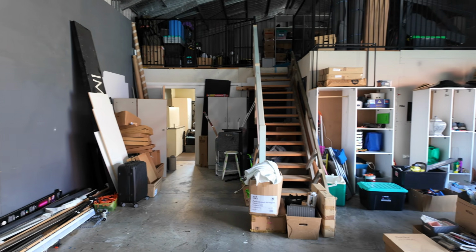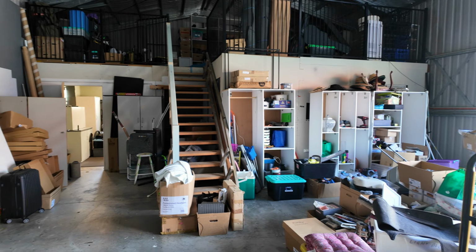Storage is another thing I need to consider. I need to be able to store my stuff away just so that it's not going to look cluttered, so that it can look clean and a more comfortable space for people to be in. I need to consider my lights and my modifiers, where to store them, where they're going to be when I'm not using them, but be able to access them quickly.